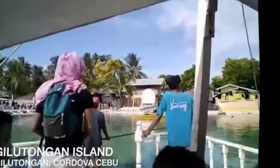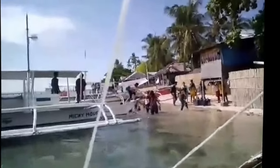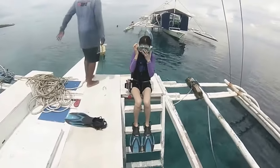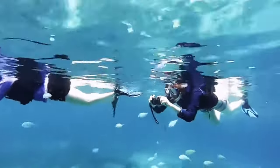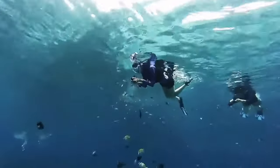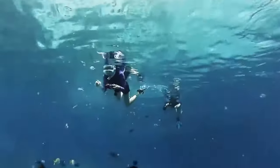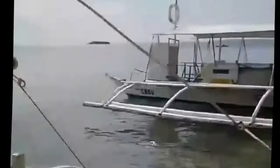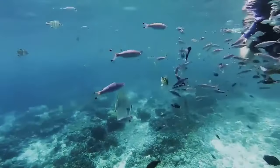Gilutungan Marine Sanctuary. Gilutungan Island is one of the best places for beginners in diving and snorkeling. It offers vibrant marine life and a very good diving spot for all scuba divers. It's also well known for island hopping and tours, where people enjoy the local bangka boat and snorkeling around in the shallow tropical waters.